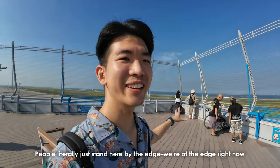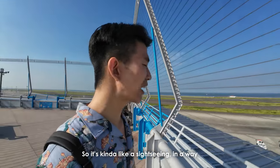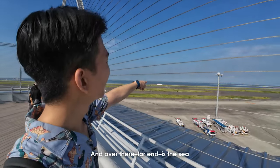People literally just stand here by the edge, we're at the edge right now, to see all the planes taking off. Woo! So it's kind of like sightseeing in a way. And over there, far end, is the sea.